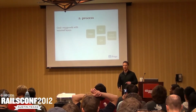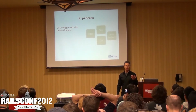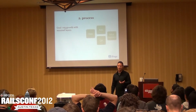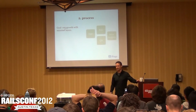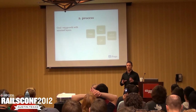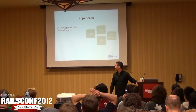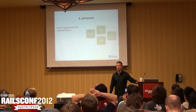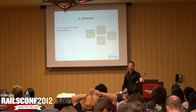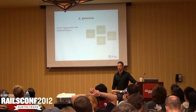And so then, in the process and organization, this is an area that's not as much fun to talk about because we all like writing code, but the reality is, if process and organization aren't set up right, you end up not spending as much time writing code because you're dealing with that stuff, right? So we really try to retool this as we're growing. This is an area of big growing pains, right? This is something we really haven't worked through, and continue to. As the team grows, we continue to retool this. But basically, the goal is to continue to grow with minimal layers, without having lots and lots of management.